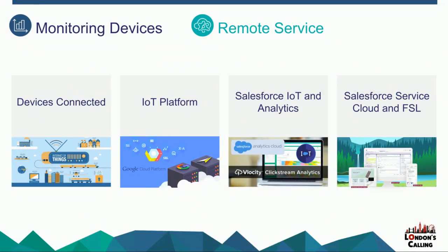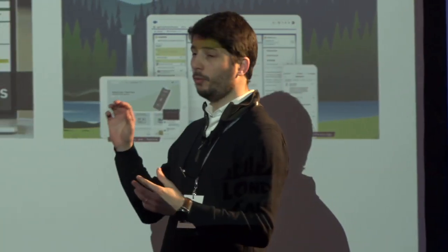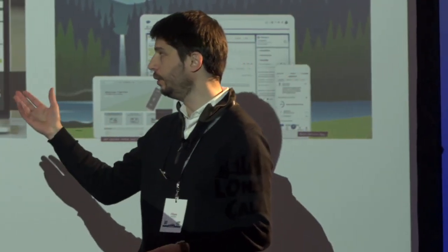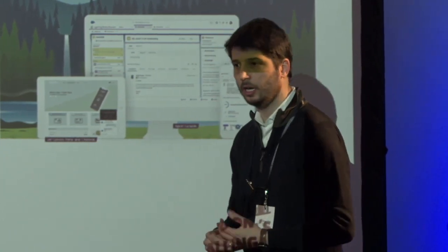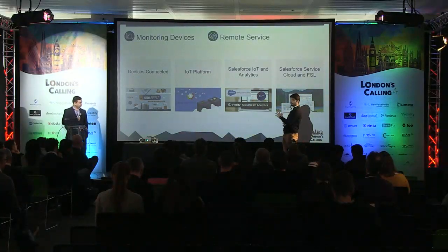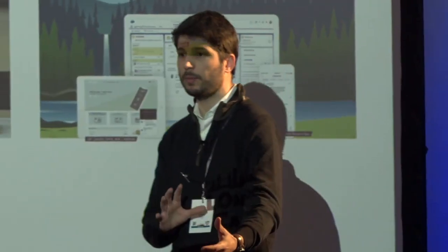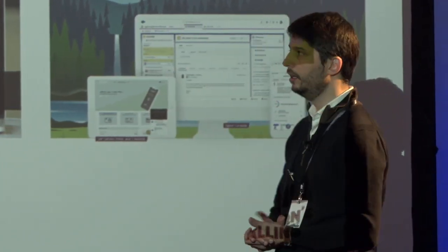Very quickly, on the next slide, regarding monitoring devices and remote service, this is again what a very high-level architecture should look like in a real case. Of course, any device that we can connect to the internet, we can use for this implementation. We should always have an IoT platform. We mentioned the Google Cloud Platform here. We could use Amazon Web Services, but since Salesforce is really not the place to have millions of data points coming through, we should have an IoT platform in between to make this flow easier.